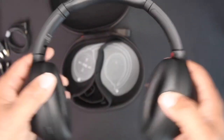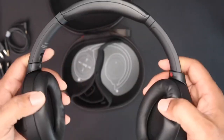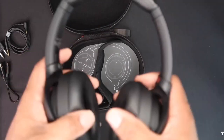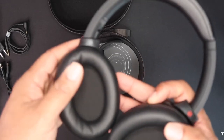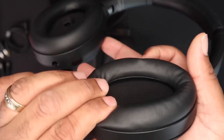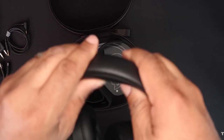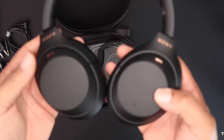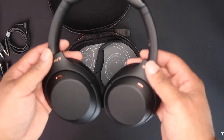Okay, I'm not gonna bend them all crazy like some of the other reviewers, because I ain't trying to break these bad boys, because I've been waiting for these a long time. Like I said, they're very light, they don't seem real strong, but it's a good quality product. Check out the ear cushions, nice and soft, bounce back, real cool. This might be a finger. Leather on top. So what we're gonna do now is take these bad boys back to the desk and do some testing and see what all the hype is about.